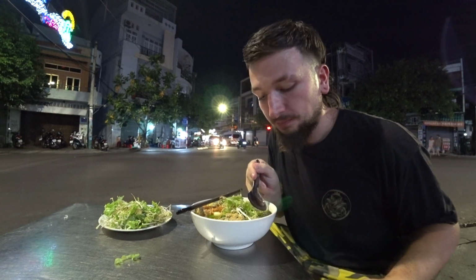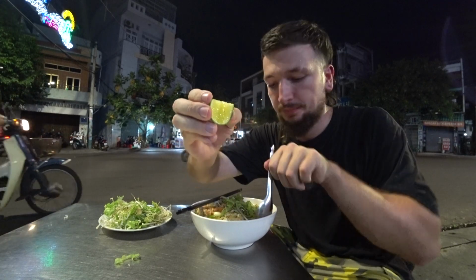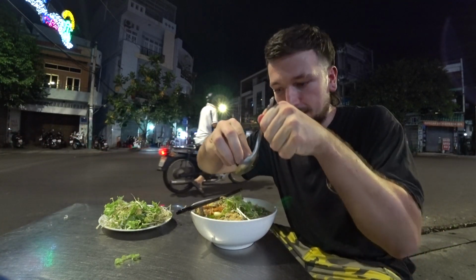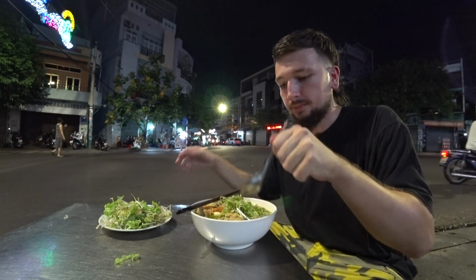Oh, it's well good. Actually super tasty on its own. Oh, it's really good. So what I'll do is get some lime in there. Always absolutely delicious. Let's get a load of that in. These limes are juicy. And then maybe some chilli, maybe some of the... We've got a few things on the table. I'll show you what we've got.